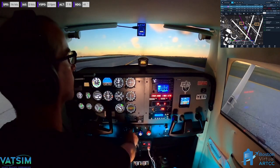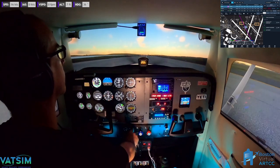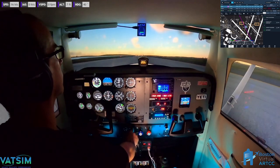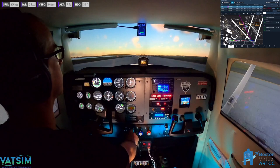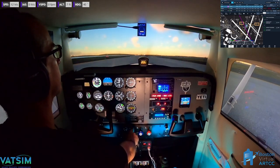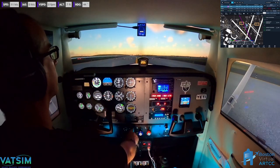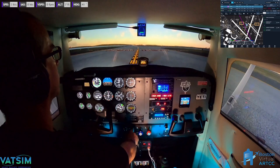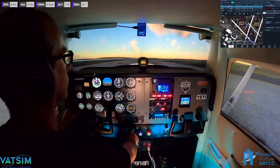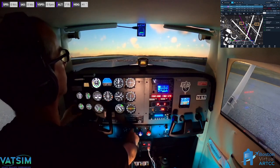Aircraft number 41 Tango, do not go any further, stop. November 6341 Tango, you're on taxiway November. I told you to hold short of it for a reason. Holding short. Number 33 Foxtrot, cross 15 left in November, monitor tower 128.8, good night. Cross 15 left, monitor tower, good night. Thank you, 33 Foxtrot.